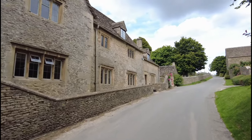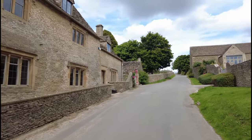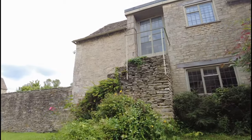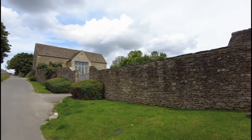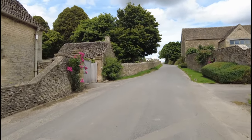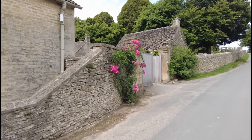Well, straight away on the left here is the 17th century manor house. I can't quite see the gardens here, but it's an absolutely stunning property and typical of many Cotswold villages. It's summer here in England and the roses are growing around the doors. It makes it absolutely perfect, doesn't it? What a stunning place.